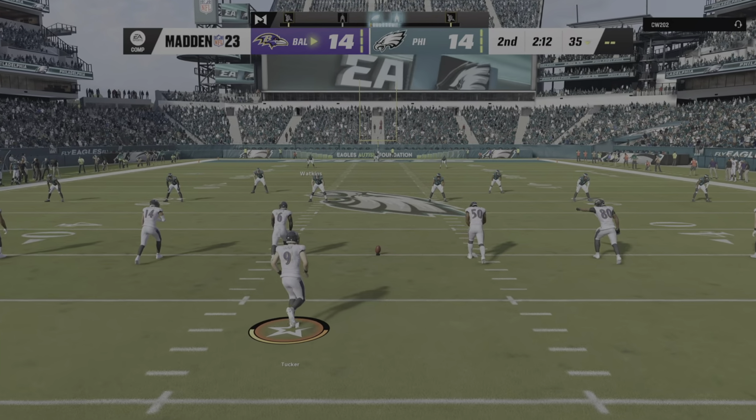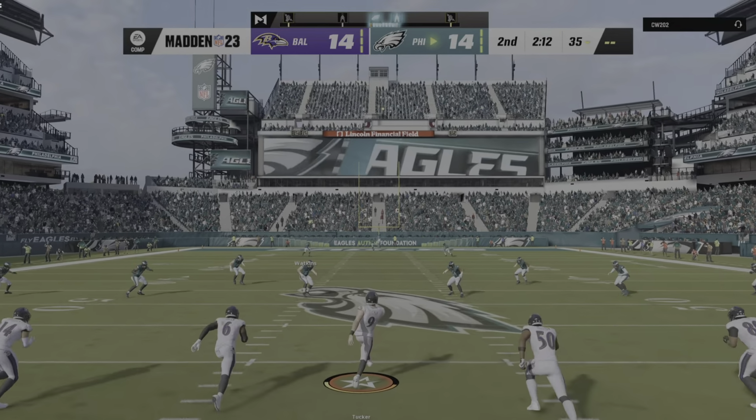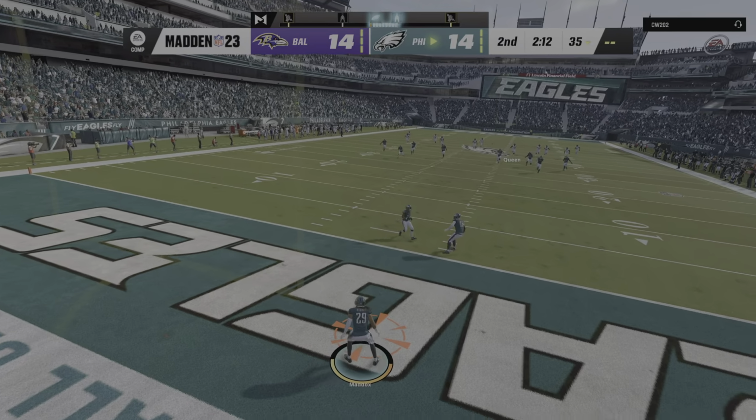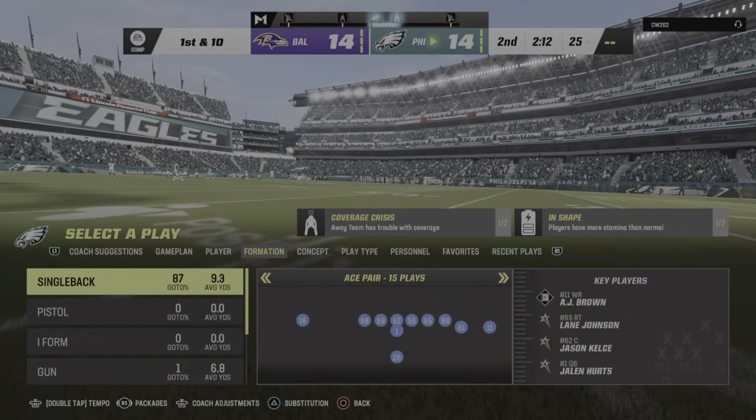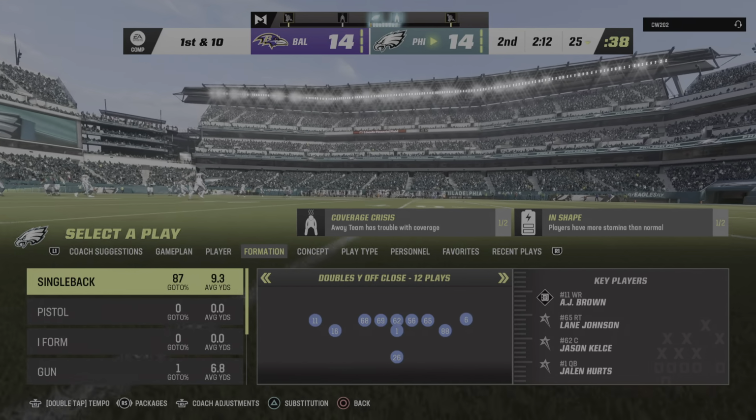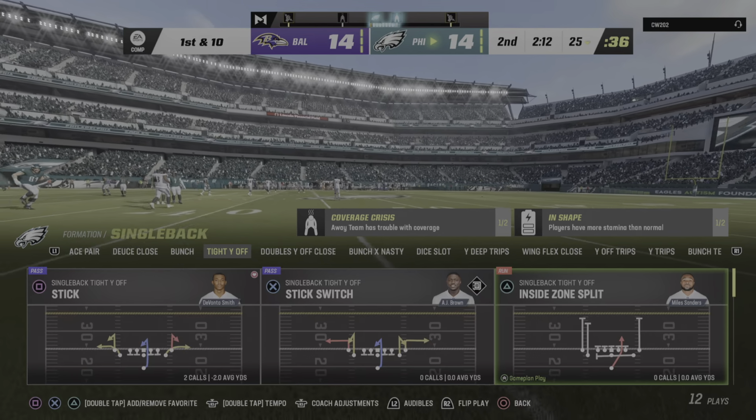This one tied at 14 now as he sends this one away. And that one will bounce out of the back of the end zone, so we will start here at the 25.